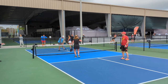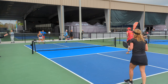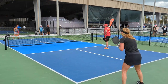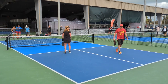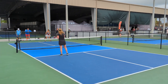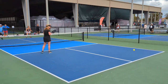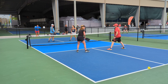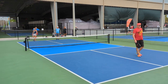Great hustle from the lady on the other side there. Come up and grab that. 2-1-1. Sailed long. The wind really picked up and took that. 3-1-1. Pop up there, 4-1-1.